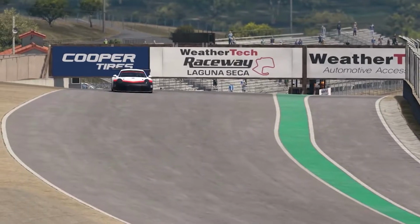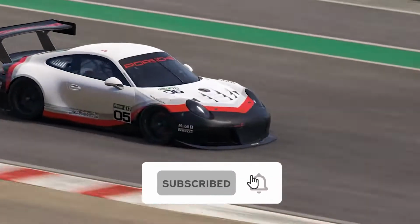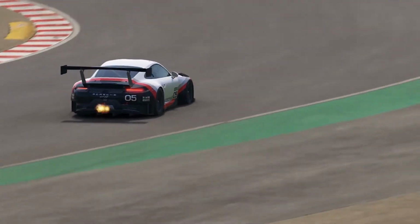Hey drivers, back with another one, and today we're going to see whether I'm faster in VR or faster in single screen.